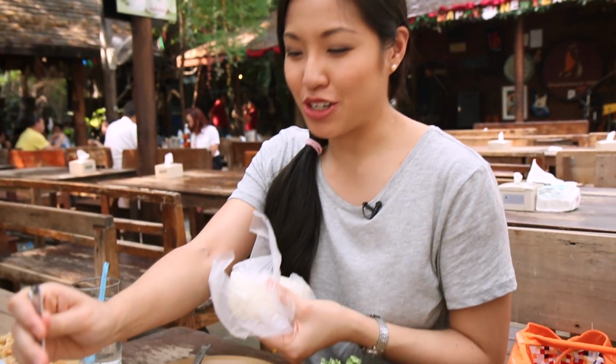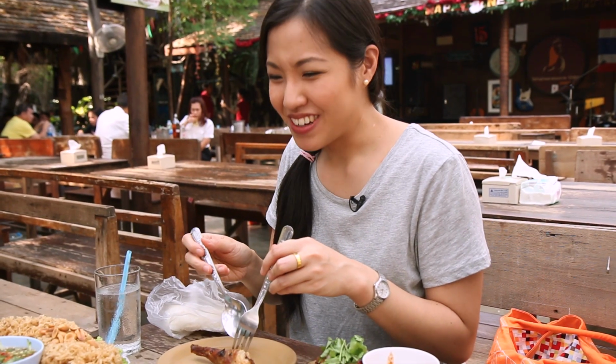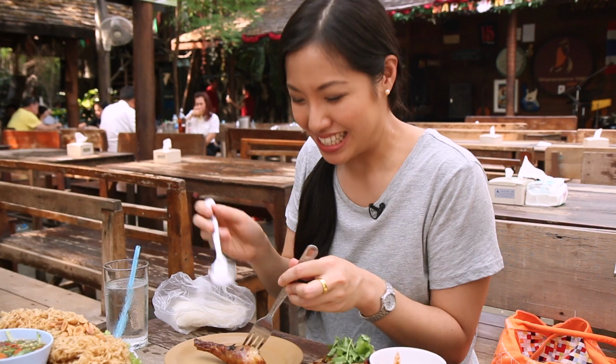Good sticky rice to go with it, right? I also always go straight for the drumsticks. First bite. Me too. It's just that convenient little piece, right? It's so grabbable. Yeah.